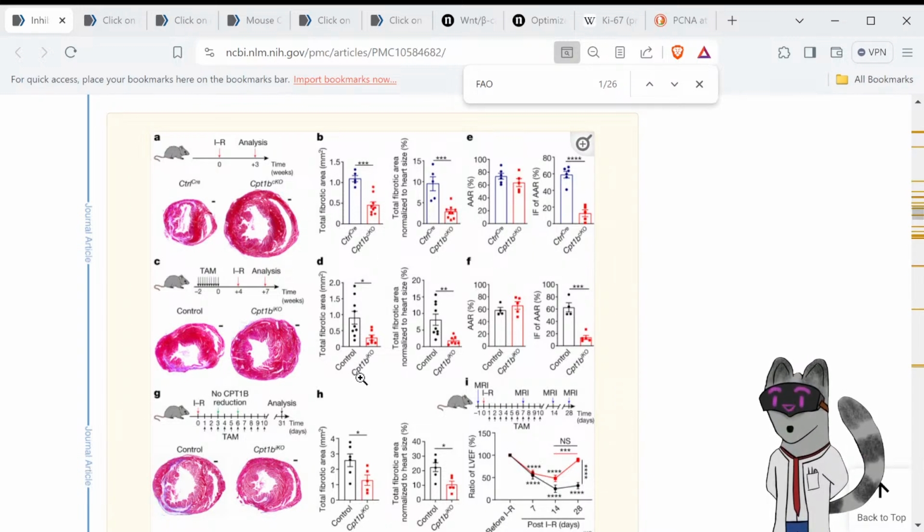So here we go, and then here's another one, more fibrotic area, and then here we can see this is our treated group with IR, and then this is with the TAM. So this is control TAM. All right. And this is more fibrotic area with their knockouts. So I think this is just different knockout models. Nice. Oh, very nice. That means they have different methods for knocking out CPT1B, which helps explain, because if you remember, I was commenting earlier about they had two different models, but I was unfamiliar with the other one. So here it helps explain it more.